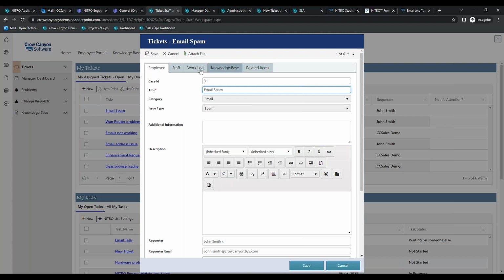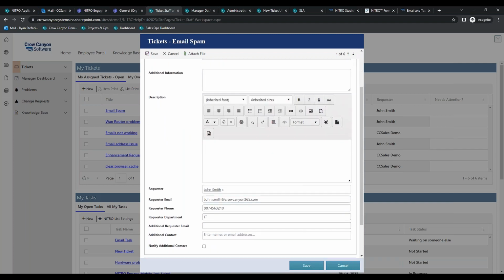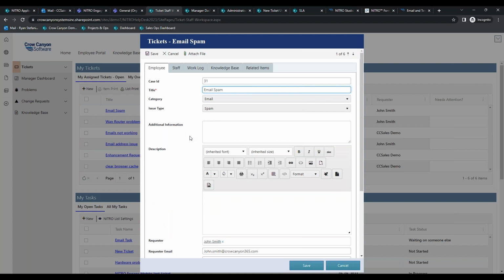So our ticket form, right? We have various tabs on our ticket form, and basically our first tab is any information captured on the ticket. What ticket type is it? Who submitted it? Information related to the request. But you're like, hey, Ryan, this is great. Form's really nice. It works, but I want to capture more information or different information.